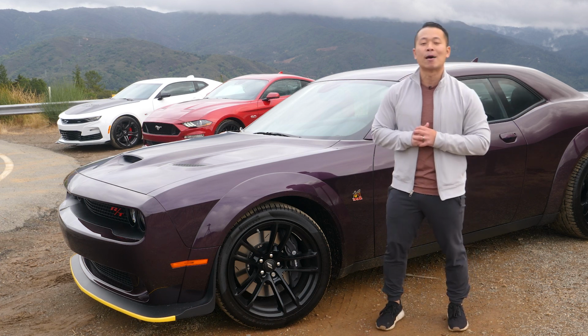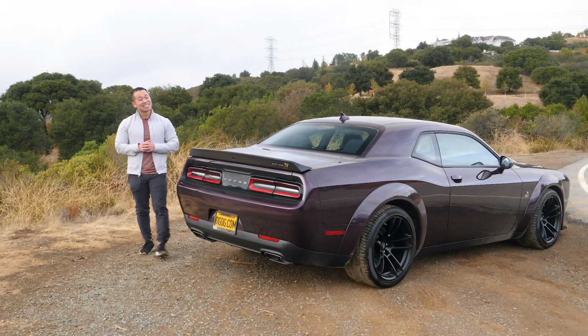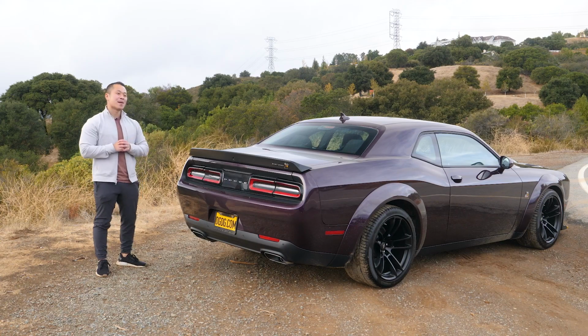Let's check out what's in the back of this car. Heading to the back, you're going to notice the active exhaust system, and the satin black spoiler with the Scat Pack badge.